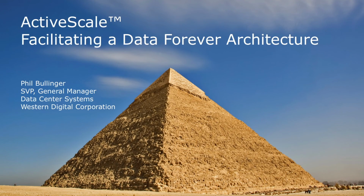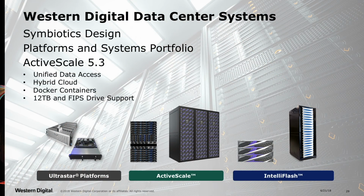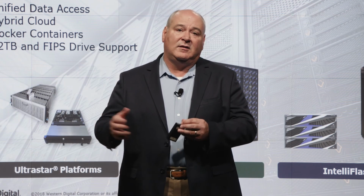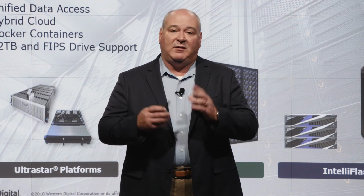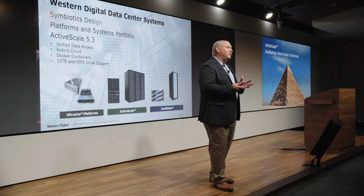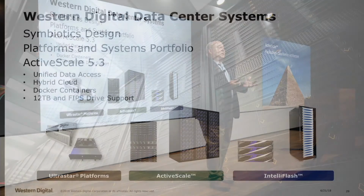So in summary, today we talked about the exciting new capabilities that we're introducing with the ActiveScale 5.3 release. I began with a discussion of Symbiotic Design, the unique capability that Western Digital has to vertically engineer and vertically innovate from the media layer all the way to the end customer experience in our systems. I also talked about our platforms and systems portfolio from our JBODs and JBOFs, compute nodes, all the way through IntelliFlash and the ActiveScale lines of business, spanning primary and secondary and cloud scale workloads in the industry. And then Stefan introduced and talked in detail about the ActiveScale 5.3 release.